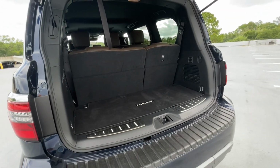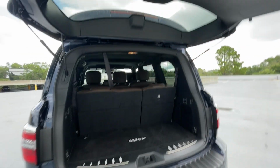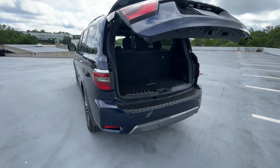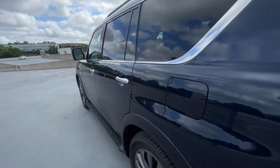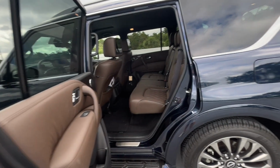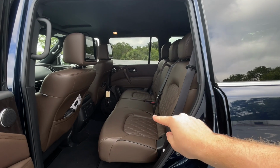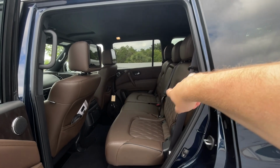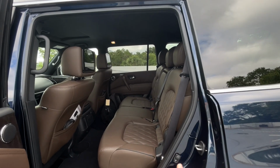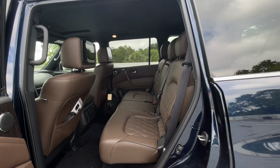It doesn't have the funky storage area that the Toyota Sequoia has. I implore you to go watch my video that should be live by now of the Toyota Sequoia if you want to see what the storage is like on that vehicle. As we check out the rear seat, which has the bench option for $650 extra, you can get captain's chairs here with sort of an island in the middle, like a center console. Check out my Infiniti QX80 video if you want to see that. The 2 back seats are pretty much identical on those vehicles.